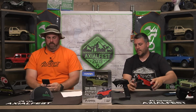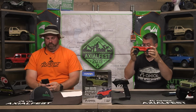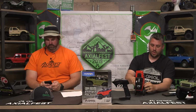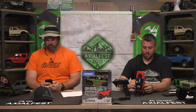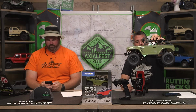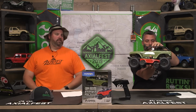All right. I'm done playing baseball. Brand new, just released. The SCX24s. Two different paint schemes. We came out with a red and also a green. The green one matches actually the 10 scale guy. Here's the size difference. Oh, it's so cute.